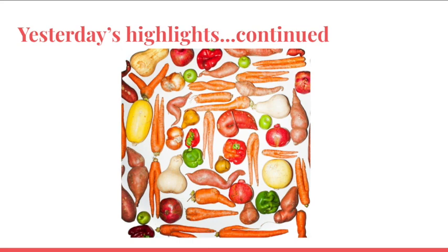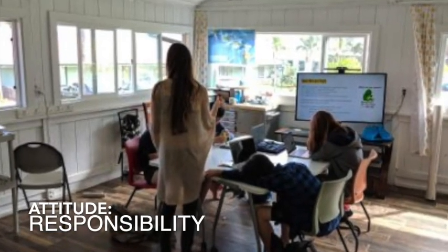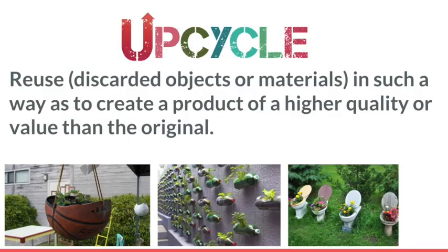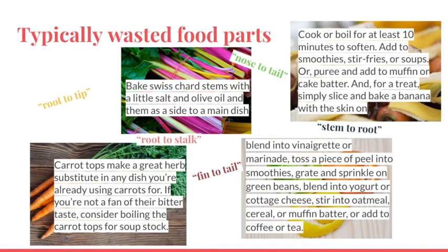And most of all, I appreciated that they took responsibility for the problem. When asked, "Who's responsible for this?" their response was, "Us." Students explored 2 zero-waste restaurants, Xylo and Orphan's Kitchen. The introduction to these restaurants got the groups thinking about how they could create their restaurant to be zero waste. And students were also introduced to the idea of upcycling and to the cooking philosophy fin to tail and root to tip, in which all parts of the animal or plant is used.